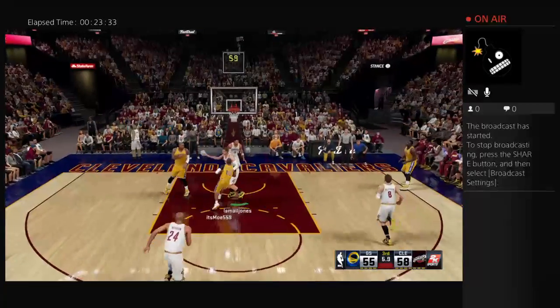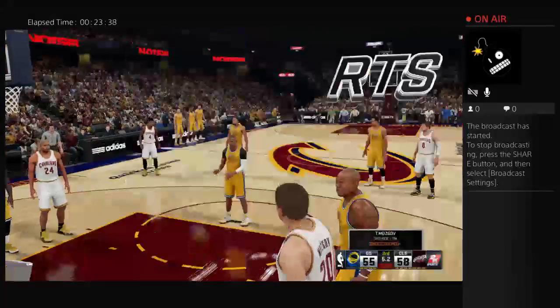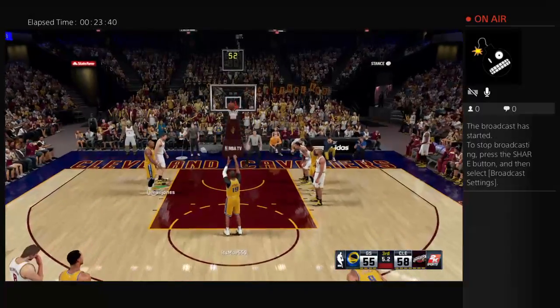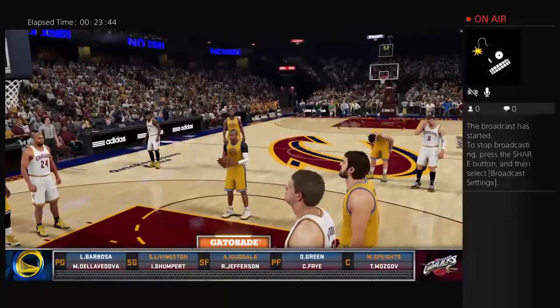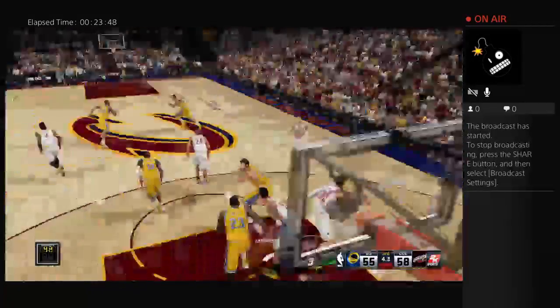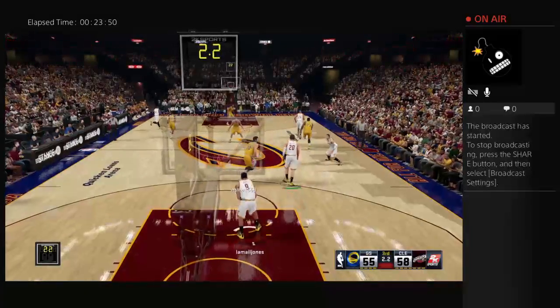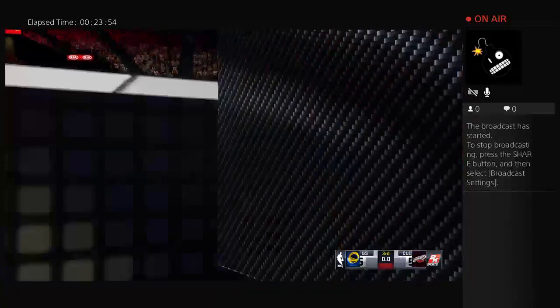Barbosa against Jefferson. And fouled hard that time. He'll get to the line and shoot 2. That one on Mozgov. The Warriors shooting their third and fourth free throw attempts of the game. So he comes up empty at the line. Can't get it to go.